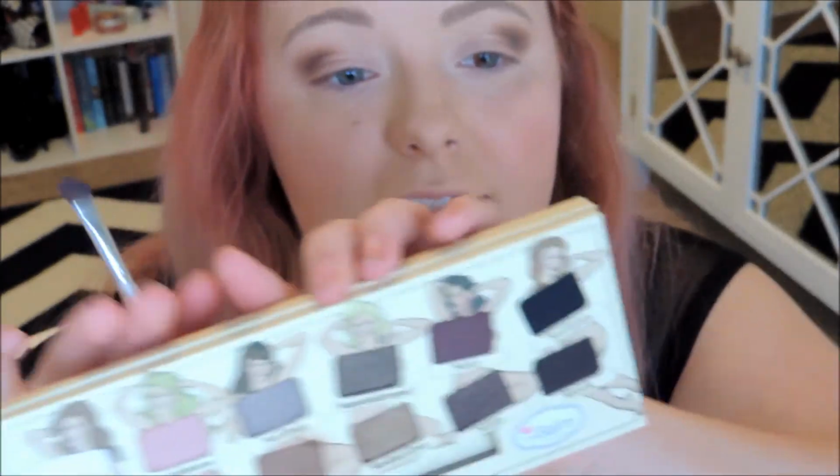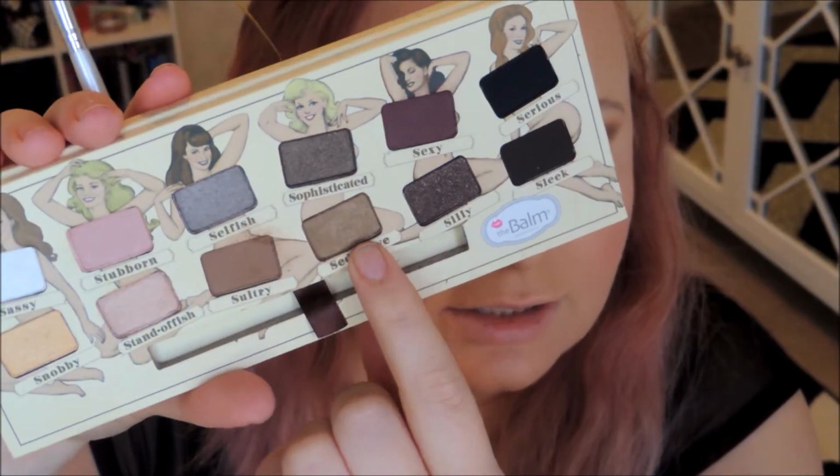Then I'm going to go in with this e.l.f. angled brush, which I really love if you want to get a defined angle or a precise line. I'm going to take this color Seductive. It's slightly lighter and it has shimmer in it. It has golden shimmer in it. Now I don't want to pack on the color too much, so I'm just barely tapping my brush in there, tapping off the excess. And then what I'm going to do is start from where I have that color in my crease and just start drawing it along my lash line.